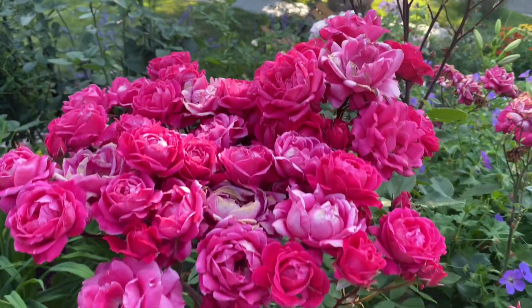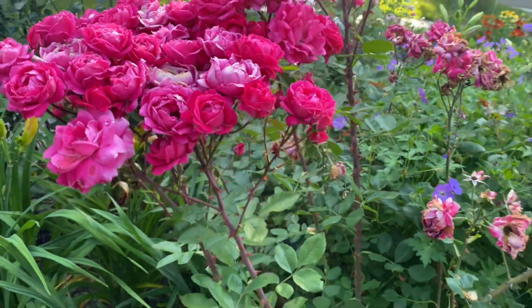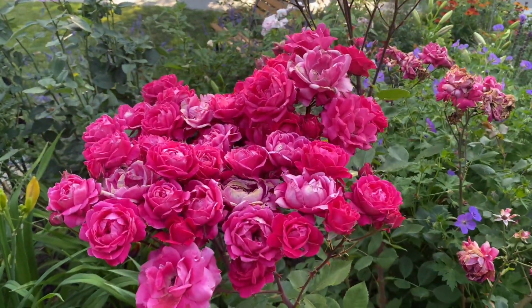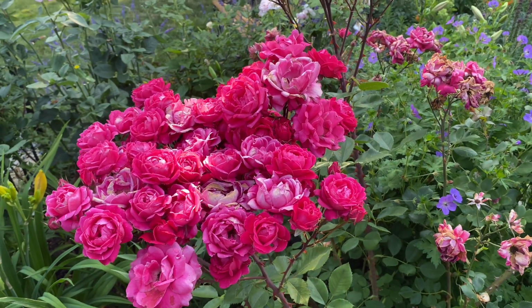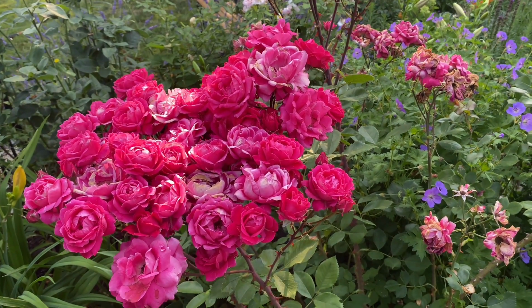Here's a rose that is still blooming, and it's looking absolutely gorgeous, and so many buds, so many blooms on it, and it's looking super beautiful. I can't even count how many roses there are in this cluster. It is so very beautiful. It's so gorgeous.